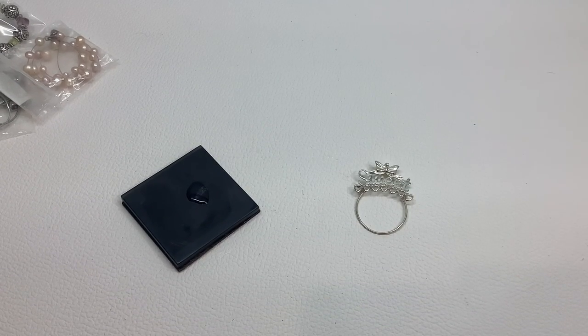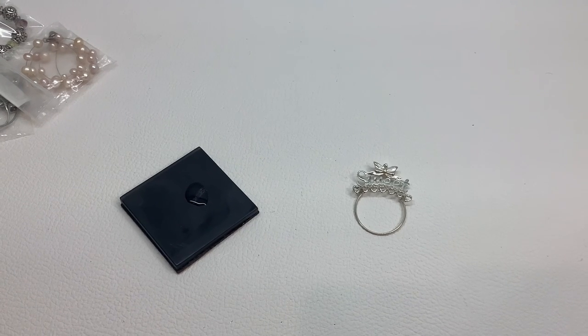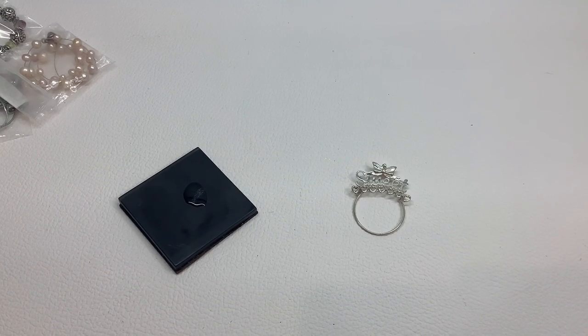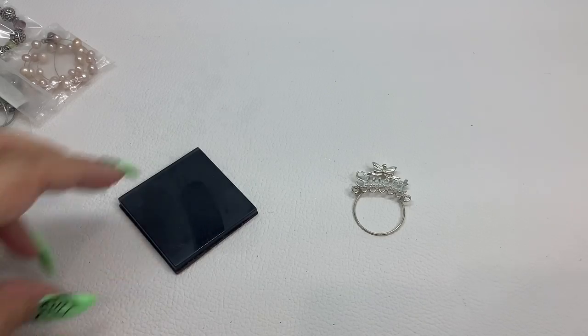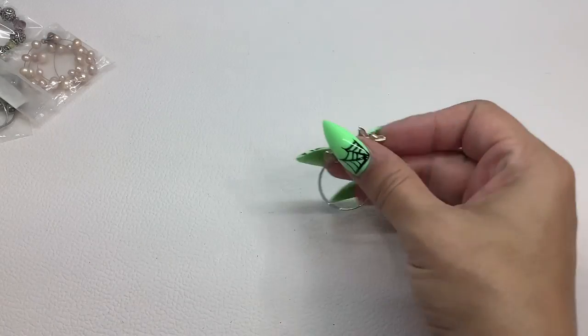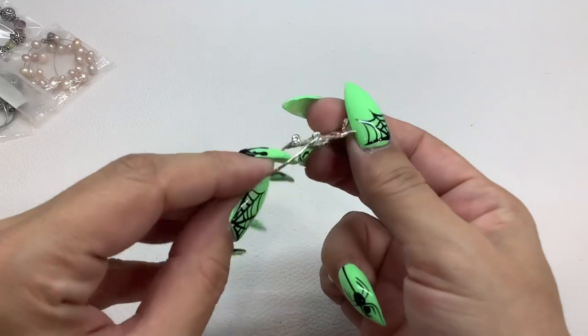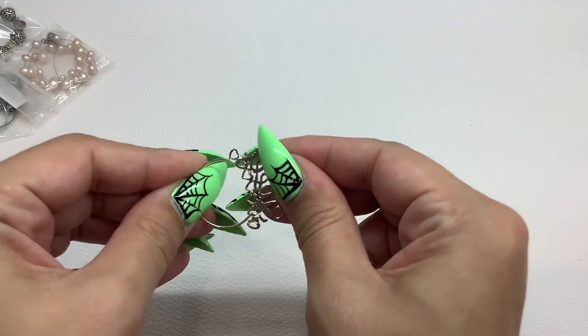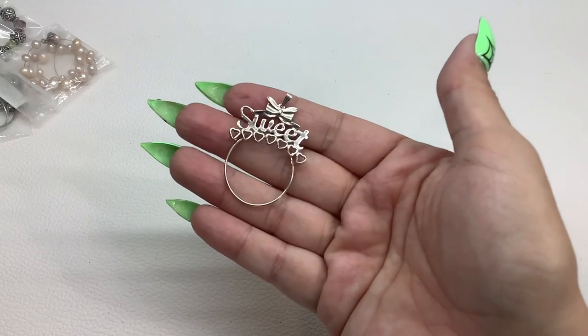All right, of course I ran out of stuff to clean off my board, so let me grab my makeup rounds. So this is a sterling sweetheart pendant that you can, you know, hook charms onto. So let's do $25. That's awesome.